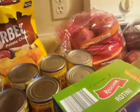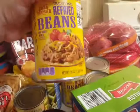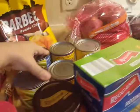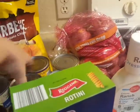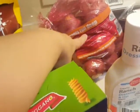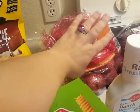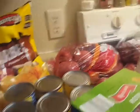There is also a thing of barbecue chips back here, just to go for lunches. We have 2 cans of green beans. We have 2 cans of refried beans because we're going to be making tacos this week. And then we got 2 cans of corn here. I always pick up 2 cans of green beans and 2 cans of corn, just so I have them on hand if I decide to make something different throughout the week. And then I get the red potatoes as much as I can because we can eat the skins on red potatoes, so it just makes things quicker and easier and faster for me. And we're going to be having some mashed potatoes and things coming up this week as well.